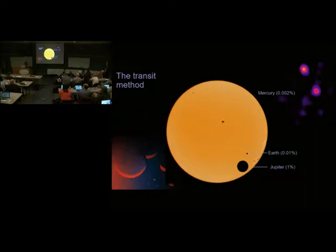But Earth isn't the only planet in the solar system. Jupiter comes along and blocks 1% of the light. So 1% is something we can do from the ground. We can do 1% photometry from the ground. We can do better than 1% photometry from the ground now. But you can see why Jupiters were found first, because they make a bigger signal.